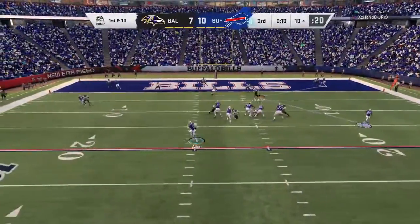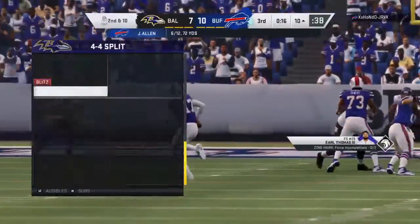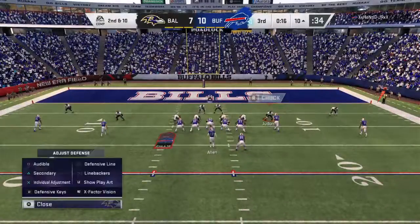Allen now on first down. On the move to his left, toward the center of the field, but it's incomplete. Tyler Croft, the tight end, the one he was looking for. But it's going to be 2nd down. And that's one he's got to be happy to have back.